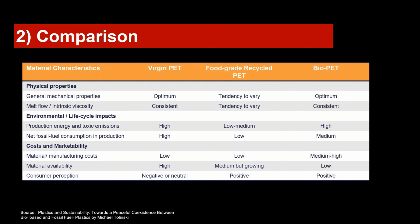When you look now at the last one, the third one, the BioPET, the physical properties, the mechanical properties, are at an optimum level, and the melt flow is also consistent, the same as the virgin PET. Currently the production energy and toxic emissions are on the higher side. However, the net fossil fuel consumption is in the medium, between virgin PET and the recycled PET. The manufacturing costs are still on the medium to higher end, and the material availability is also lower. So the millions of bottles need lots of material, so this is quite challenging at the moment. However, consumer perception is positive.